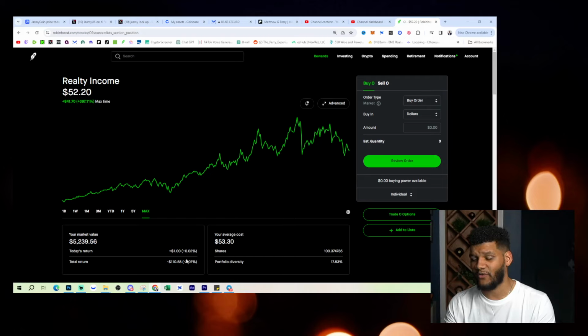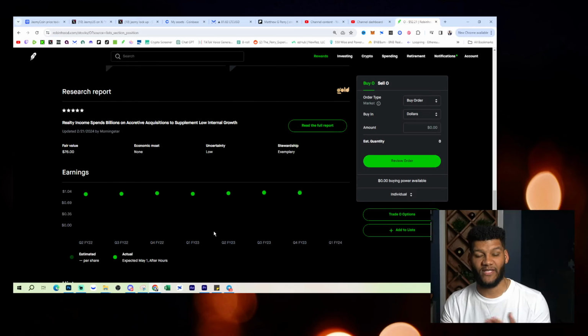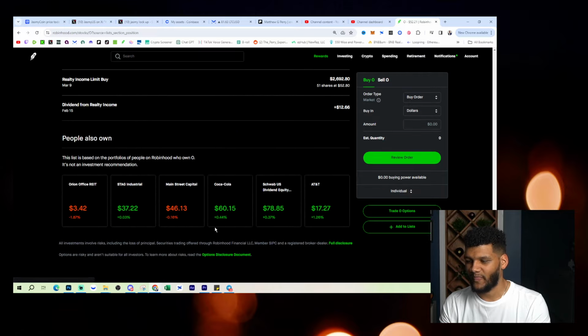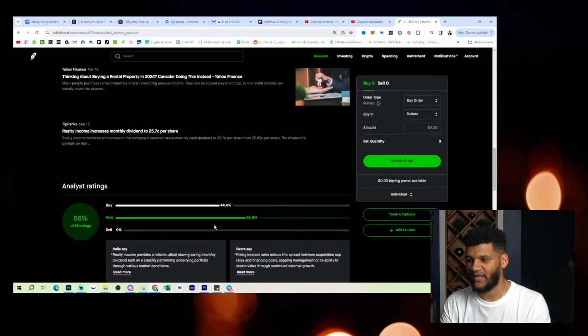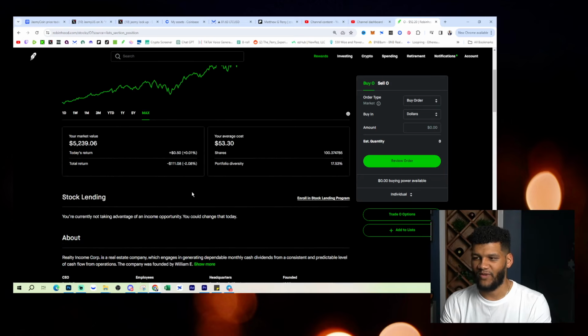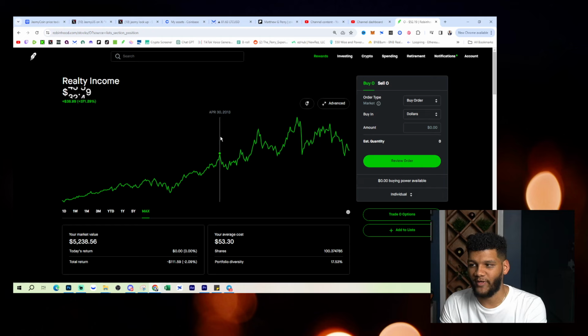So I'm actually down on this play over this time, but I'm also collecting a very, very good dividend with this. And I would imagine in the long term, you're going to see this up a lot more. But let me see where that dividend is. I believe it's at like 5%, but yeah, 5.86% that you get with this. But I am down out of every spot that I bought it, I'm down $110 on this, which is about 2% of this portfolio.